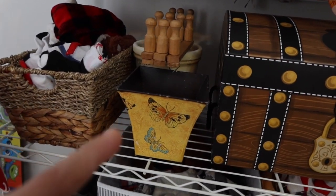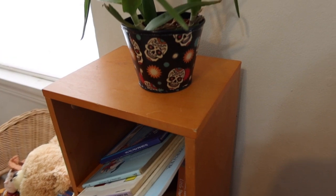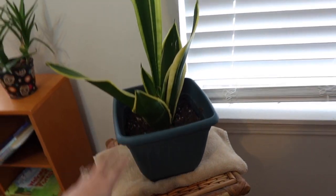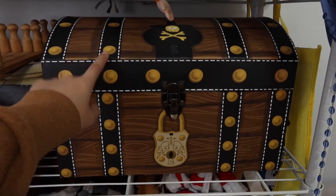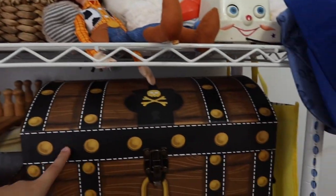These are just here because I need to replant those into these ones, just because I like how these look better than the blue and this one. My mom gave me this one, so I think I'm gonna give this part back to her. And then my grandma gave me this one, so I just wanna repot those. This one has all of his Toy Story toys inside of it besides the Woody, the phone, and the Buzz. But he has other ones in here.